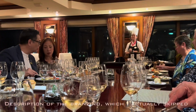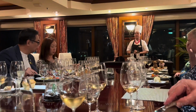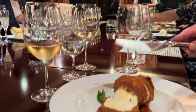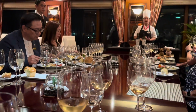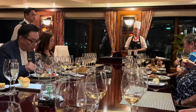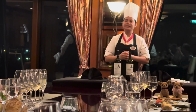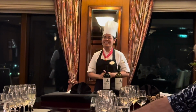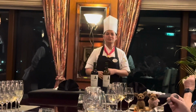Okay, your next dish is your branzino. It's a pan-seared branzino. Underneath is a mix of sauteed and roasted vegetables. You have in here zucchini, yellow squash, tomato, and bell peppers. And you also have the blanched cherry tomato and basil pesto. And on top of the branzino is a lemon and grapefruit segment. And we drizzle it with yuzu vinegar.